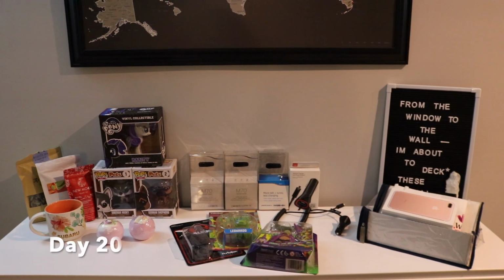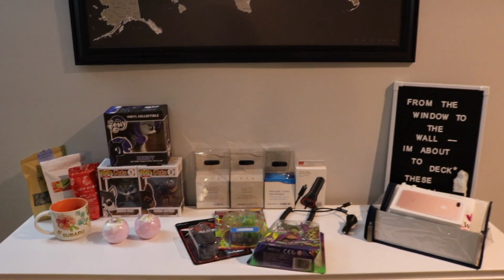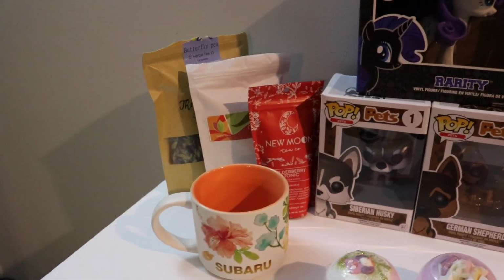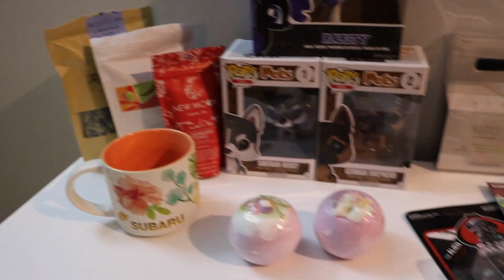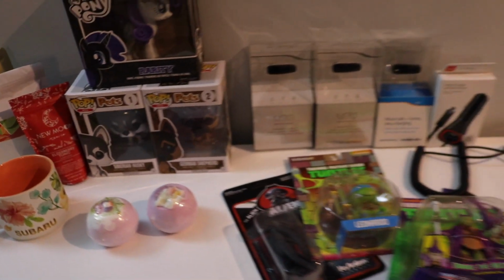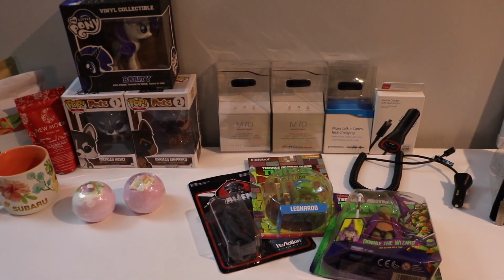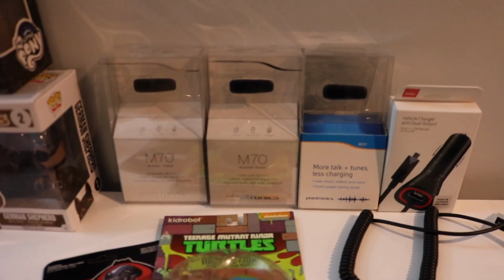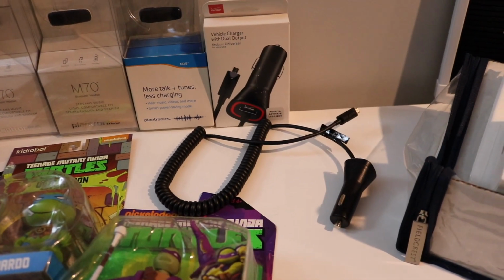For day 20, I have a lot of gifts to hand out, so let's start over here. I have 3 bags of tea and a mug that I'll be giving to my mom, 2 unopened bath bombs that my niece will use, 6 toys that I will be donating to a toy drive for the holidays, 3 unopened Bluetooth earpieces, an unopened car charger, an opened car charger.